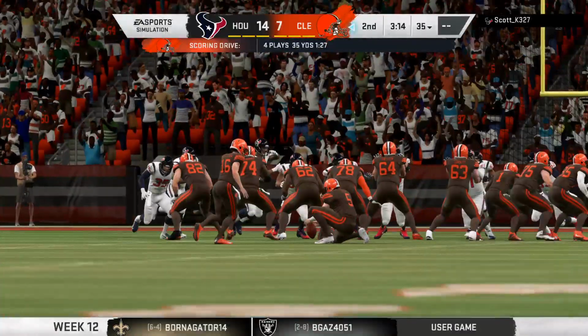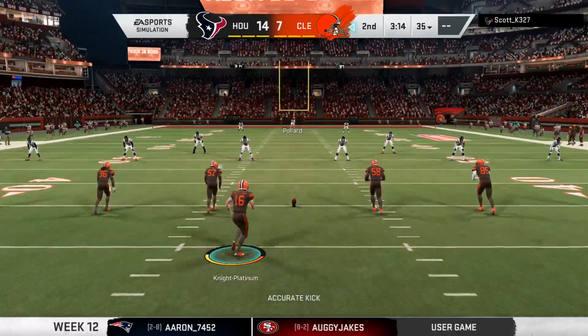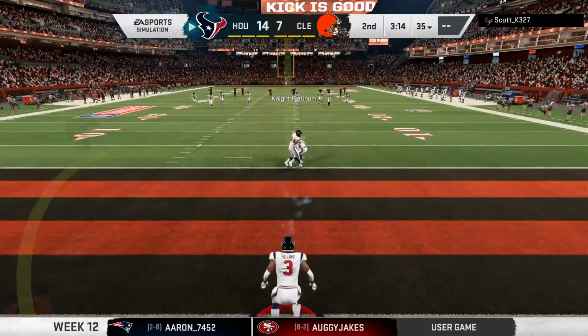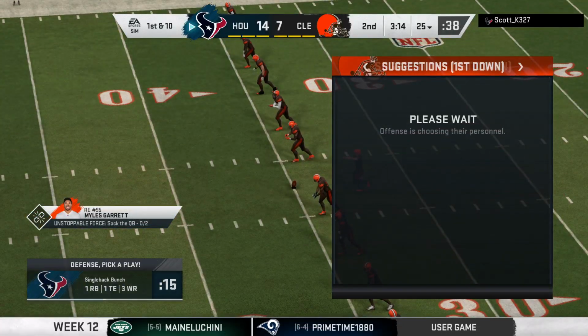Extra point right down the middle, and that'll make our score 14-7. This game back within a touchdown now as the kickoff's away. And they will not get a chance to return this one as it's through the end zone for a touchback.